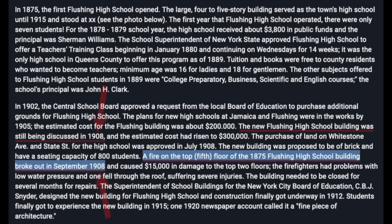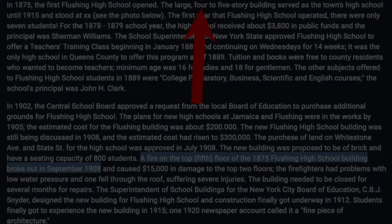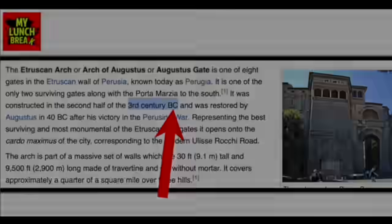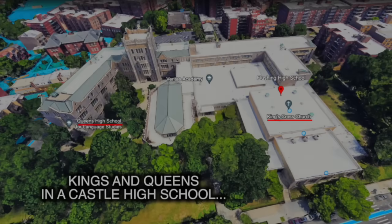There are so many flaws in the narrative that we have all been told. Flushing High School, where? Didn't they tell us that the old one was 4 floors? Maybe 5 floors. But we're of course unsure. They forget these things, of course, from the 1800s, but have a crystal clear memory about things that happened in the 1300s, or even from 4000 BC. When we are told on nyc.gov that the supposed new Flushing High School is also 4 stories, where I'm gonna guess that the one that's here today is the original building.